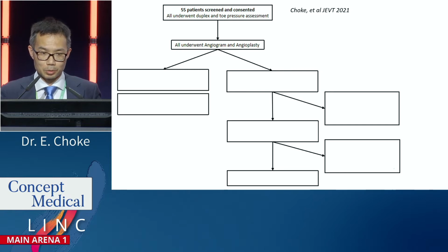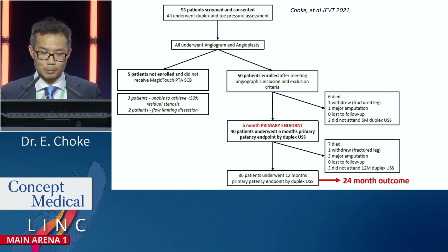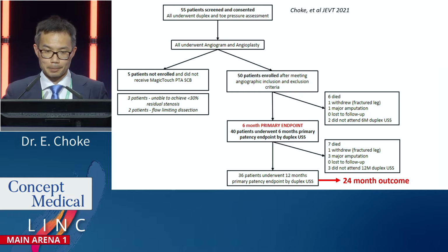55 patients in total were screened and consented. 5 patients were not enrolled, and they did not receive the Magic Touch sirolimus-coated balloon. 50 patients were enrolled, and 40 patients underwent the 6-month primary patency endpoint by duplex ultrasound scan. So we now have complete follow-up up to 24 months, and this will be presented here.